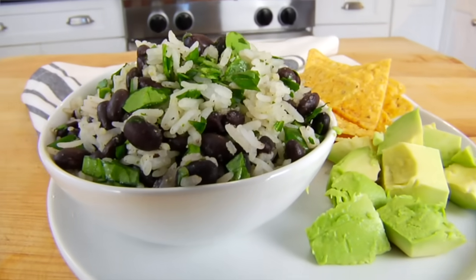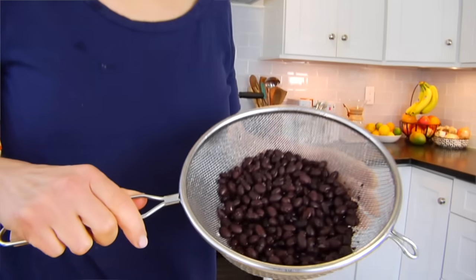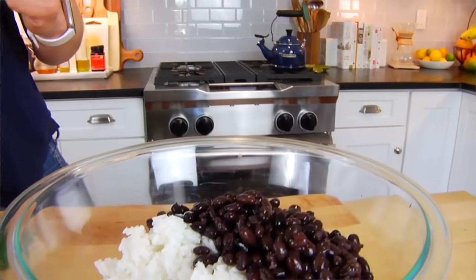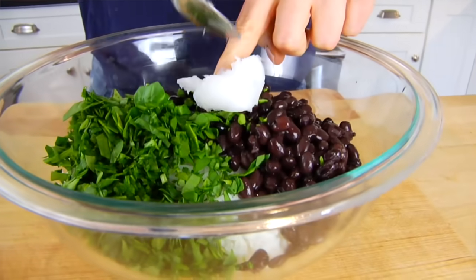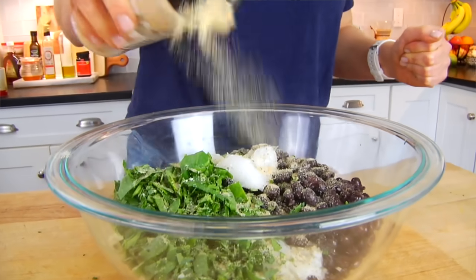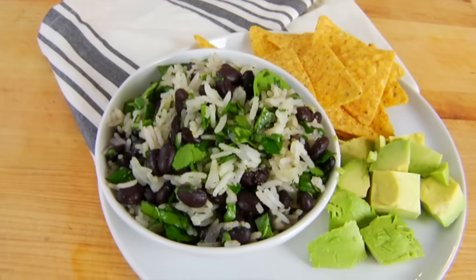So for instance, one of my top 3 5-minute go-to meals is the frozen rice with some black beans. And here's what I do. I heat up the rice, I get it nice and warm, I drain out my black beans, mix that into the rice along with a big handful of chopped baby spinach. Then I add a little bit of coconut oil, salt, pepper, and garlic powder. Mix that all together and you will have the most delicious, very nutritious 5-minute meal.